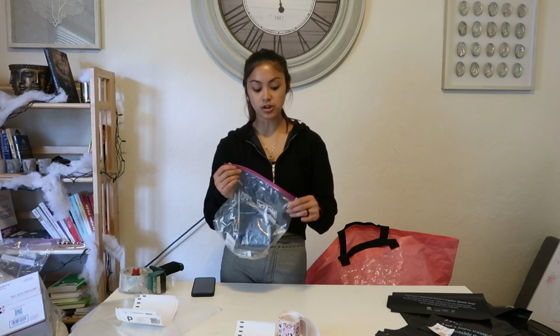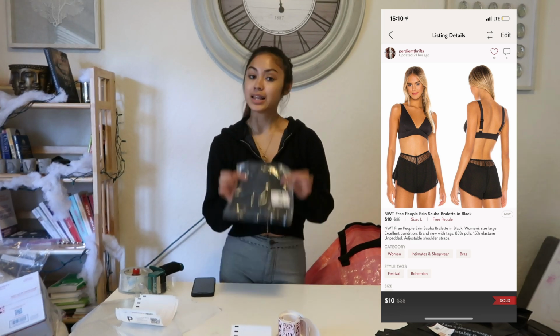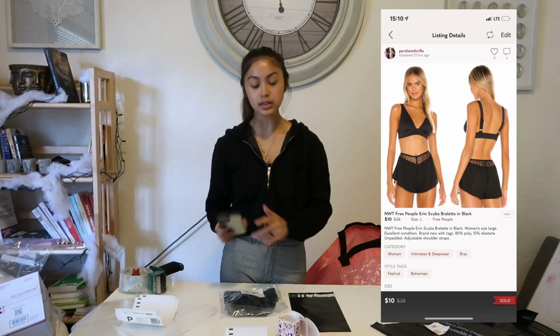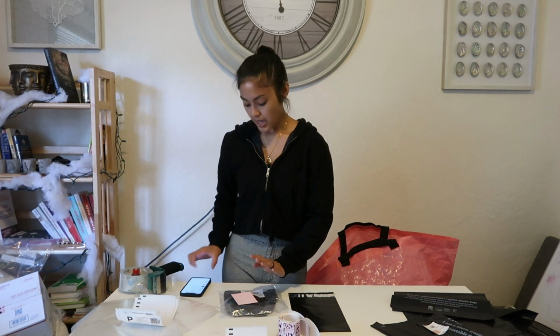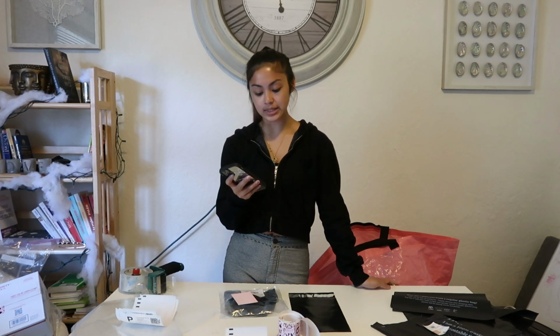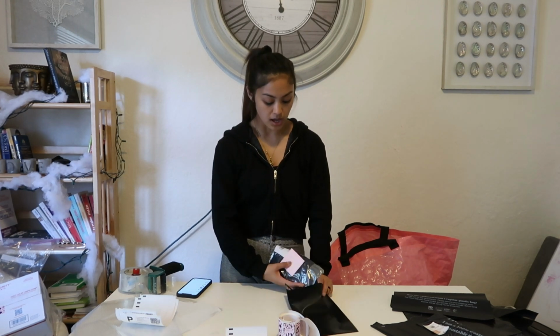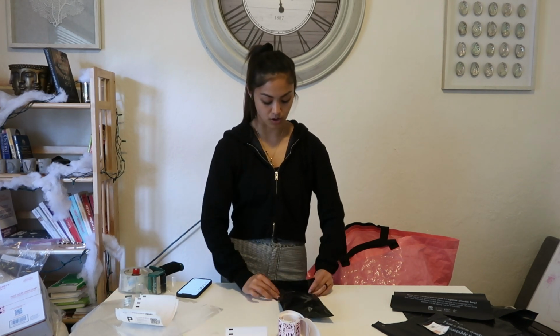I sold another bralette from Free People, and it is the Erin Scuba bralette in black, and it is also pre-packaged, so this is going in another one of the small ones. I bought 2 bulk orders of these bralettes, and I got them for I believe like $3 a piece, and some of them have been selling pretty well, but this one only sold for $10, so I only doubled my money on this. But in the long run, looking at the big picture, it's not super bad, but not exactly how much I wanted to sell this for.